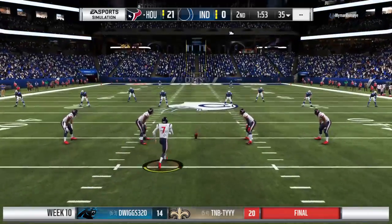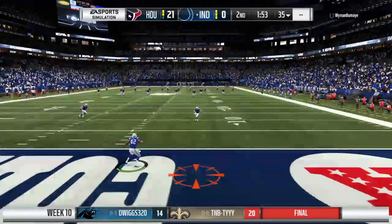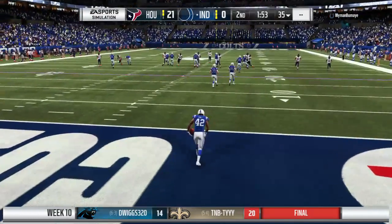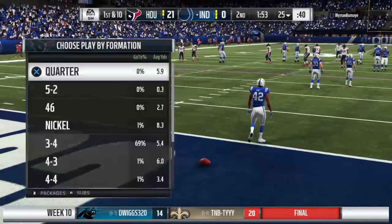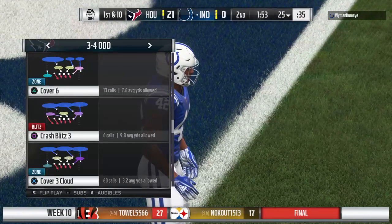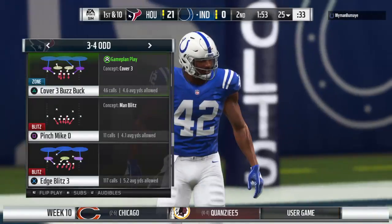Fairbairn now to kick this one away. That'll be taken in the end zone. And he'll elect not to return this one, so they'll bring it out to the 25 on the touchback. Now the Colts offense gets ready to head back onto the field.